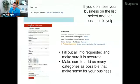And just again, I can't stress this enough. Make sure you're putting as much of the accurate information as possible on this, okay? Because they're going to review it, and that's part of the process. And once they've approved it, it's going to be very hard to change it, okay?